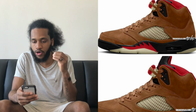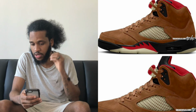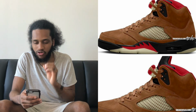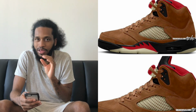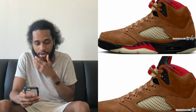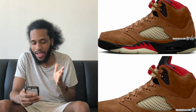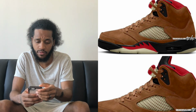Now, I will say that I am a big fan of the outsole it has, because I feel like it's one of them smoky gray ash outsoles, but then again I could be wrong. It just seems like an older-aged outsole, and I'm a big fan of that. But overall, I'm not the biggest fan of these, but y'all let me know if y'all are some big Air Jordan 5 lovers.